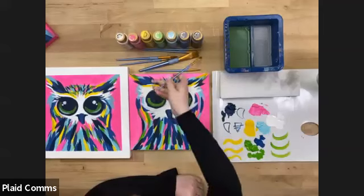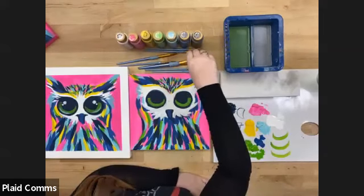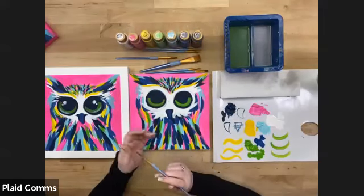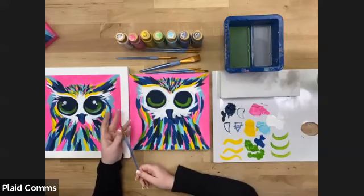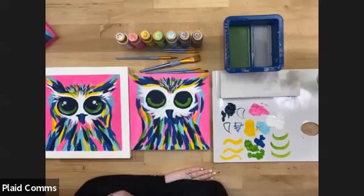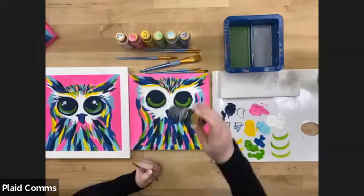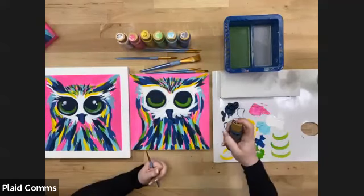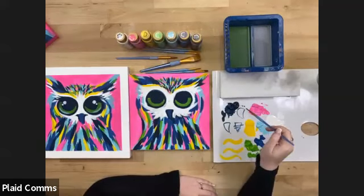Okay. So now I'm going to go ahead and grab my number 5 round brush. This is just our medium or smallish round brush, like a liner brush. And we're going to paint these cute little eyelashes that give the eyes some more details. So you need some navy blue. I'm going to put some more navy blue on my palette again because mine's drying out really quick. So I'm going to pick up some navy blue.